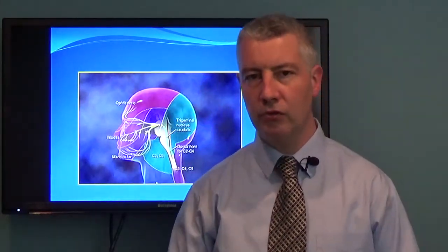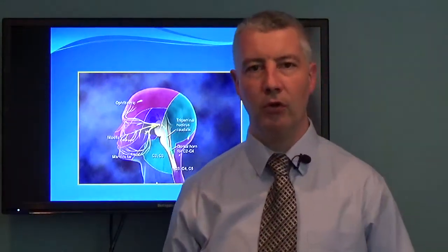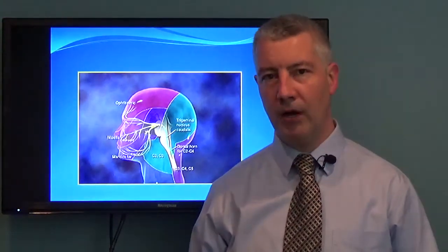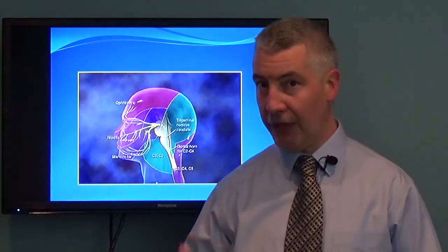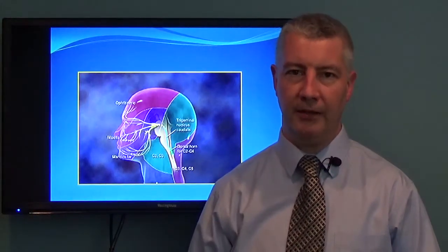We all know through strokes that if one side of the brain is affected, it's going to affect the other side of the body. That holds true even in the head and face region. So once again, you could have a problem with a misalignment of vertebra or a disc in your neck that can be causing both headaches as well as TMJ and or facial pain.